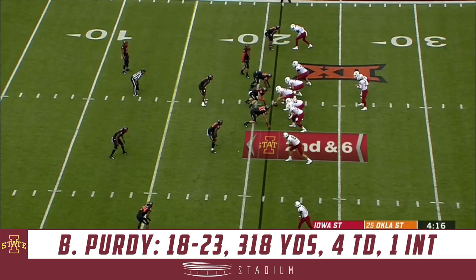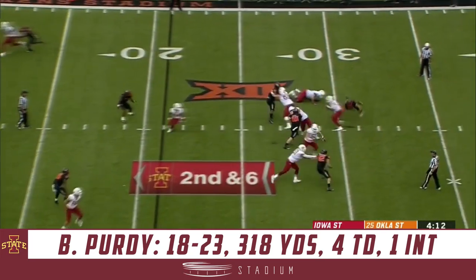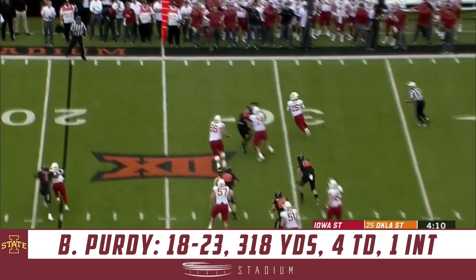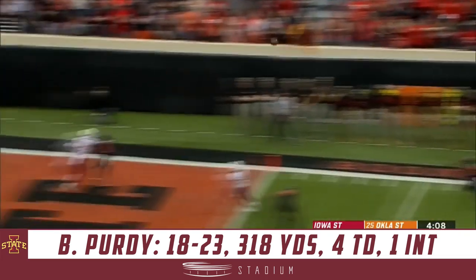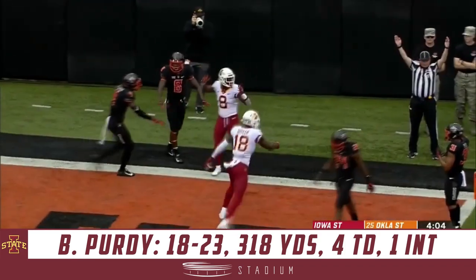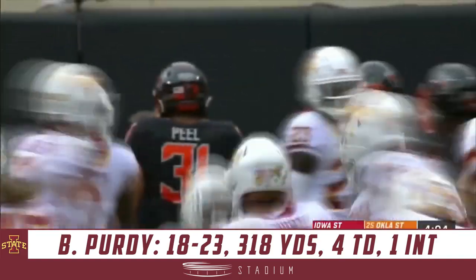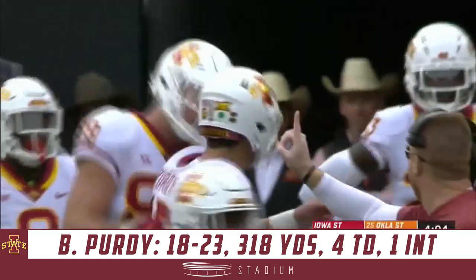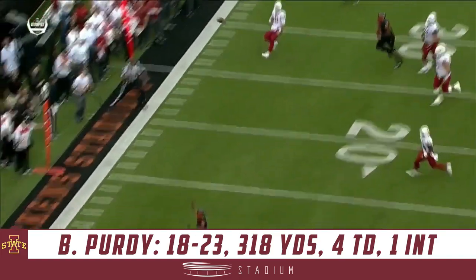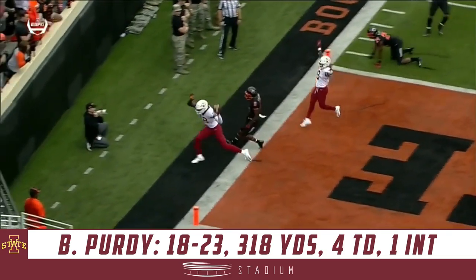Quarterback running the football to be effective offensively. Purdy saw the pressure coming, felt it, got out of the pocket, and let's see. Touchdown! Butler high points it beautifully. It's about the basketball history with Butler. Here it is. And 6-6, and this was a veteran move.